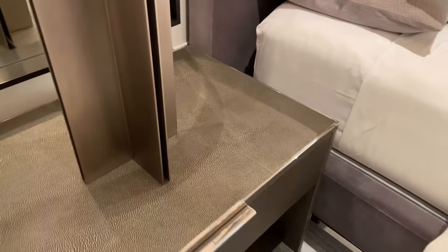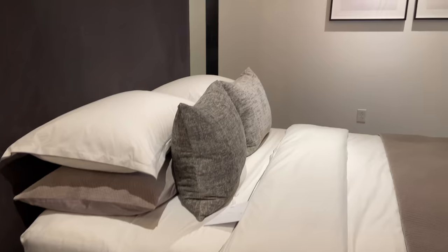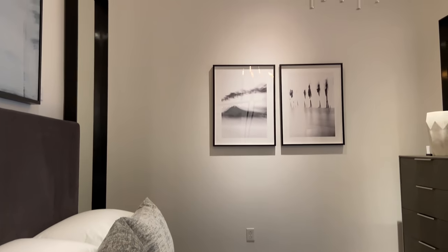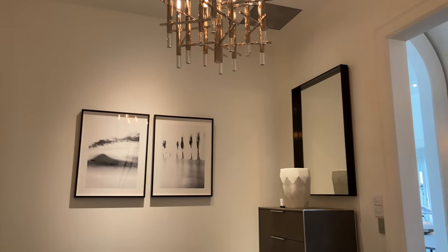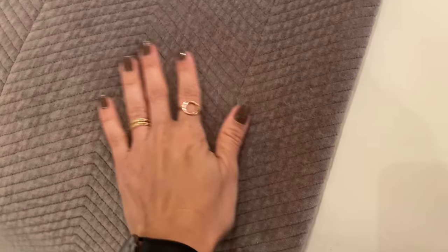And some of the metal lamps like this, the way they're mixing the materials is definitely something that I really, really like. You guys probably have seen my brass light at home. I like mixing these materials. I like mixing the textures. But for some reason, I just wasn't feeling the room.